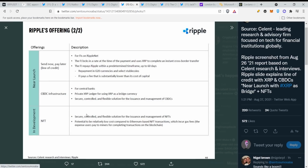And here you have in development, which is very, very huge at the moment, NFT. Secure, controlled, and flexible solutions for the issuance and management of NFTs. Guys, this is just huge. If you are still doubting XRP, then I don't know what will convince you, guys, because you're too late if this will not convince you.